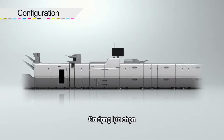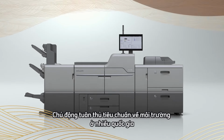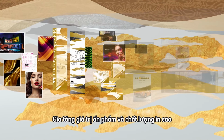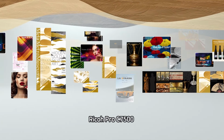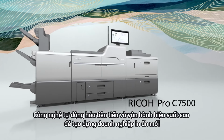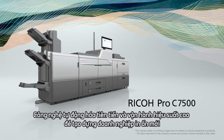A wide variety of options. Environmental standards in many countries conformed proactively. High value-added and high-quality printing. Ricoh Pro C7500. Advanced automation and highly efficient operation technology for creating a new printing business.